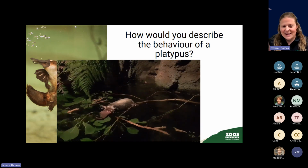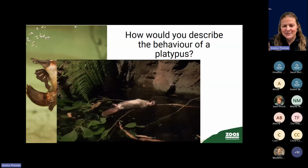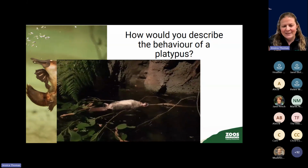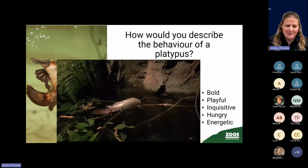This is the animal that I see every day. This is one of our males, Milsom, and he's scratching his own back on that log there, and having a bit of a chew on some food that he's picked up on the surface. The animals that I see are very bold, very playful, inquisitive, they'll check anything out. They're hungry little eating machines. That's all they do is eat and eat.